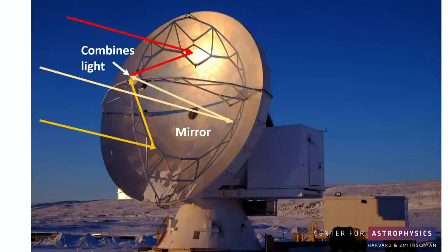Now, this particular telescope is from Greenland. It's a very big telescope. If you put six people on top of each other, that's how big this is. It is not big enough by itself to image Sagittarius A star. So how big of a telescope would you need? Well, you would need a telescope that is as big as the Earth.